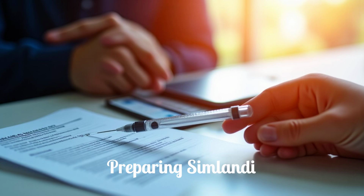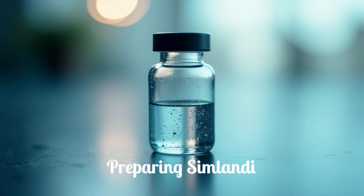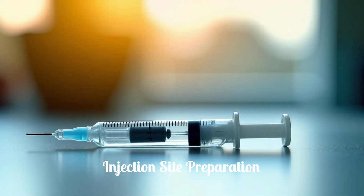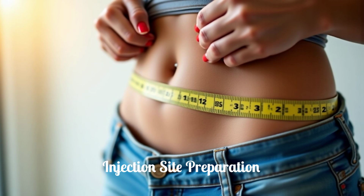Always prepare your injection just before use. Do not use the medicine if it appears cloudy, has changed color, or contains particles. Allow the autoinjector or pre-filled syringe to warm to room temperature for 15 to 30 minutes before injection. Never use heat sources like hot water or a microwave.